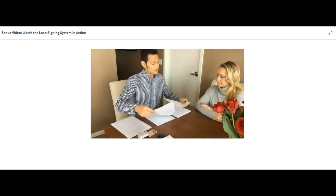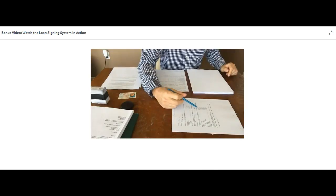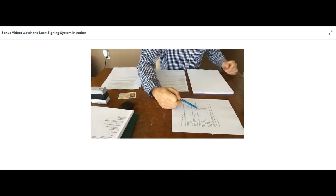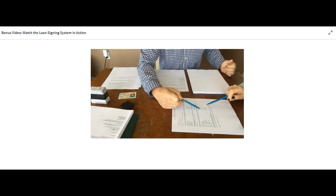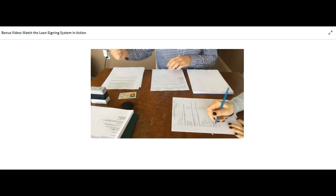So once again, the bank has to redisclose all their terms and items, so this is just rehashing the fees that you already saw on the front page. This is the title insurance fee you already saw, the recording fee. So once again, just redisclosing those to you. Sign here and date.